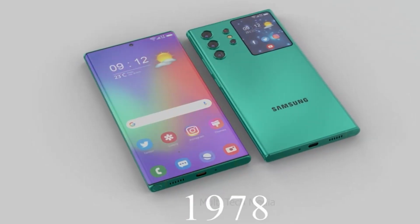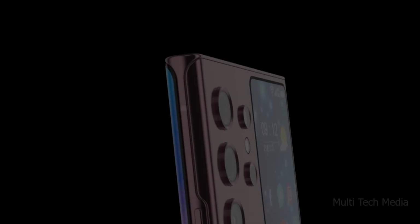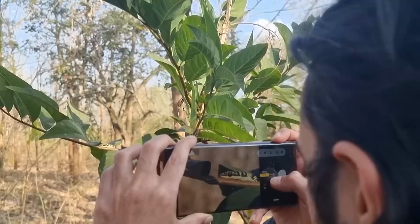In the year 2023, we anticipate that the S23 Ultra will be a leading-edge smartphone if it is equipped with all of these enhancements. We are looking forward to seeing how the 200 megapixel performs and just cannot wait to share our practical experience video with all of you.